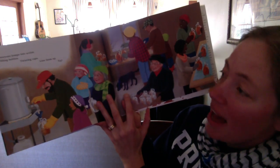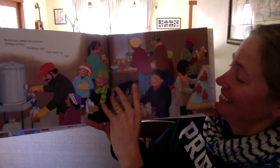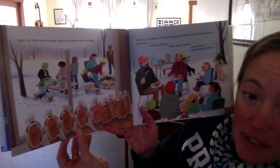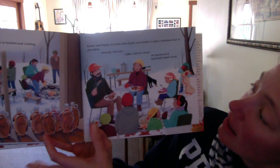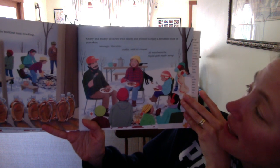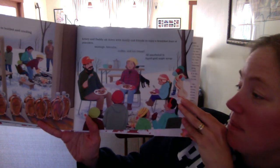Everyone jumps into action. Filling bottles, twisting caps, line them up. Yay! Until the first run of maple syrup is bottled and cooling. Kelsey and Daddy sit down with family and friends to enjoy a breakfast feast of sausage, pancakes, biscuits, coffee, and ice cream, all smothered in liquid gold maple syrup.